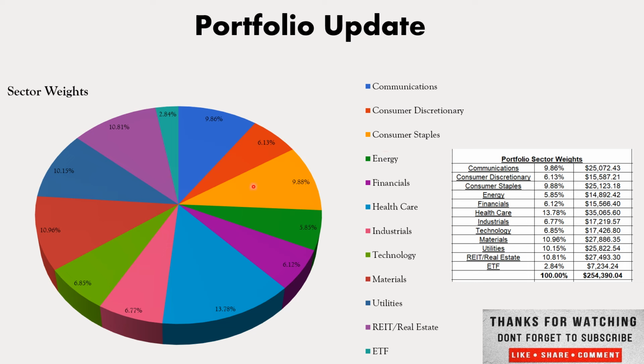Consumer staples makes up 9.88% of the portfolio. Energy at 5.85%. Financial 6.12%. Healthcare makes up 13.78%. Biggest slice of the pie here. Industrials at 6.77%, technology 6.85%, materials 10.96%, utilities at 10.15%, REITs and real estate, another sector that's being hit right now, along with the healthcare sector.